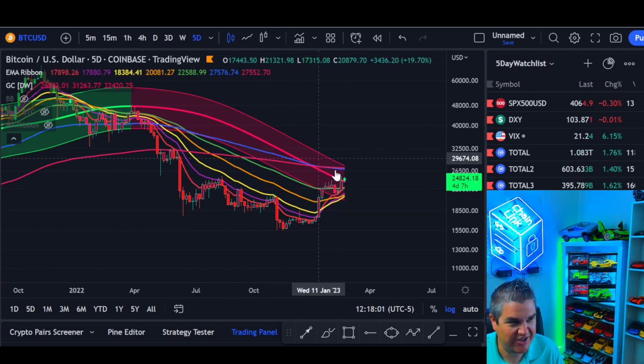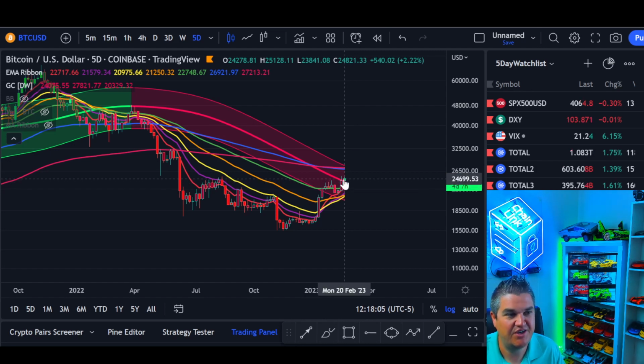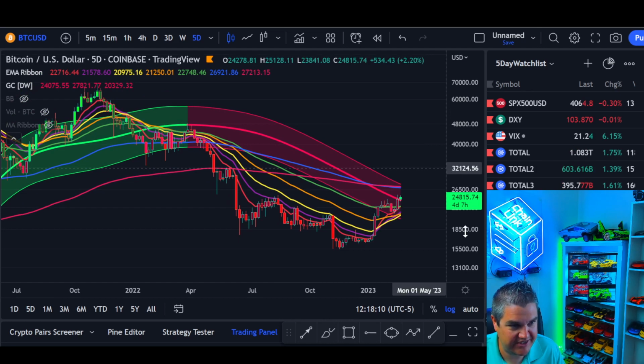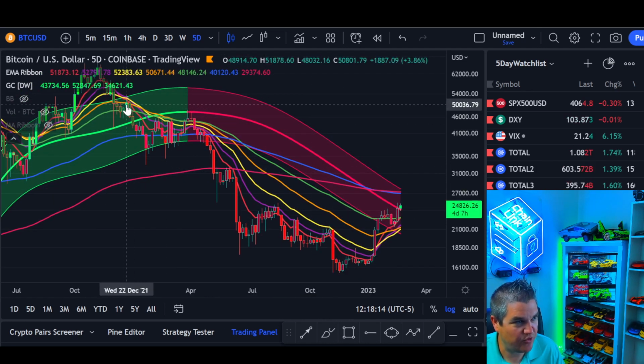Well, by definition, the Gaussian channel turns much more bullish in price action. Your prices are more bullish when you're above the median line in the Gaussian channel. The 5-day is the secret sauce to that. And we have turned green for the first time in nearly 450 days.